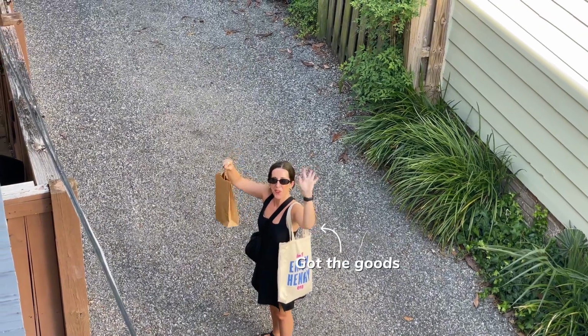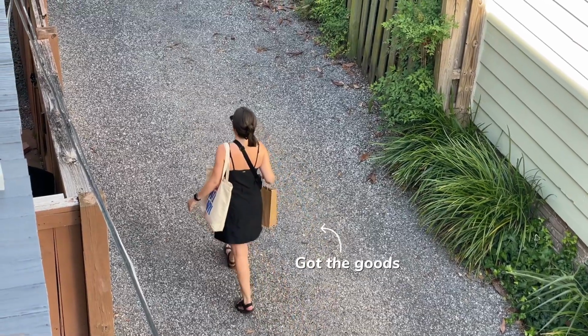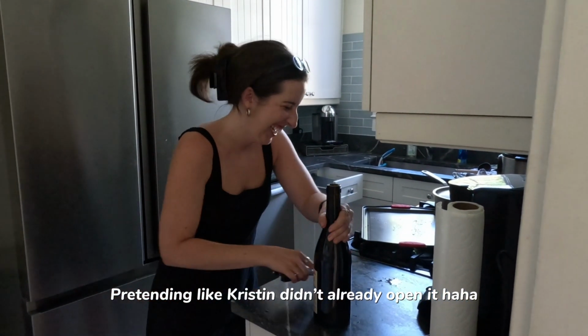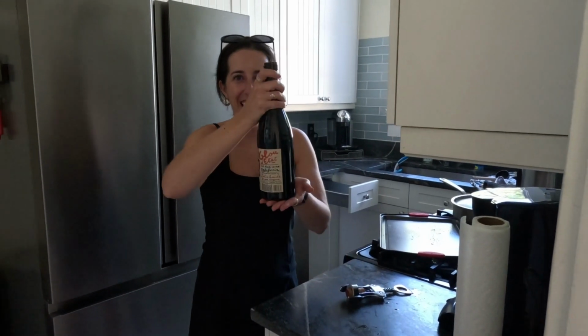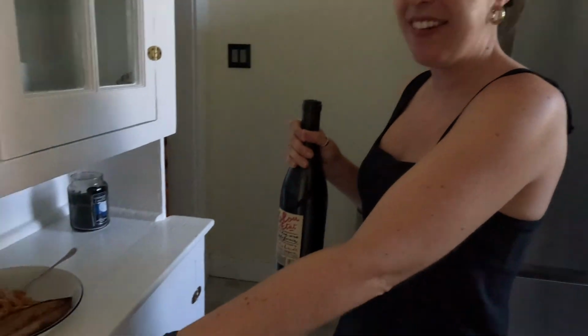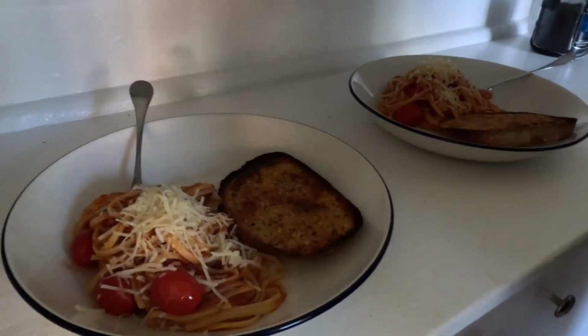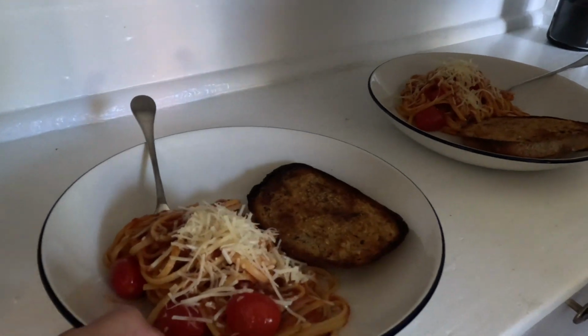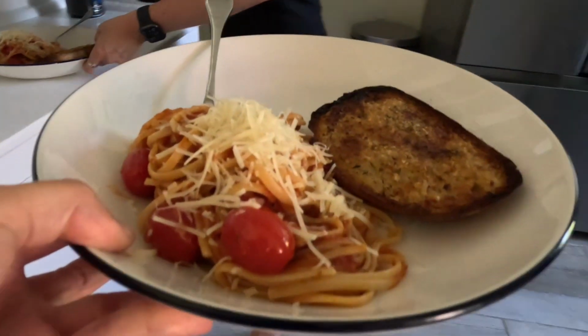Yay, groceries! Yes. Kristen cooked dinner tonight. You got some wine across the street. Obviously, I wanted to have pasta and some garlic bread. Look how fancy! I love it. And we're gonna take it out for a view. Yeah.